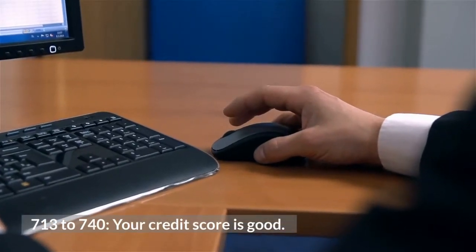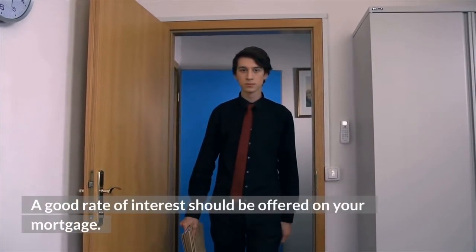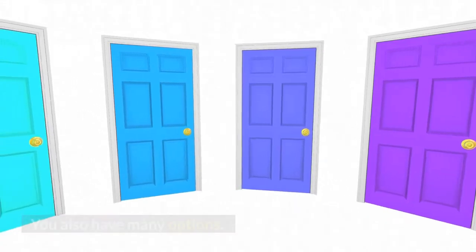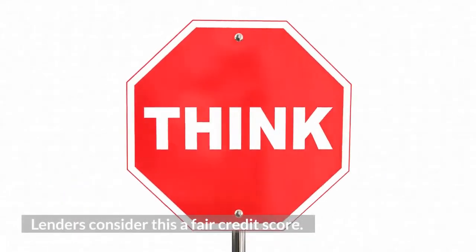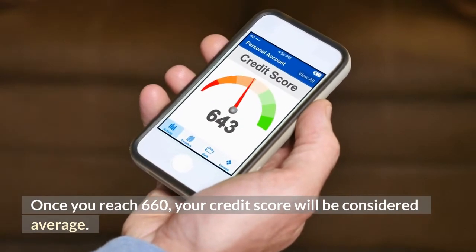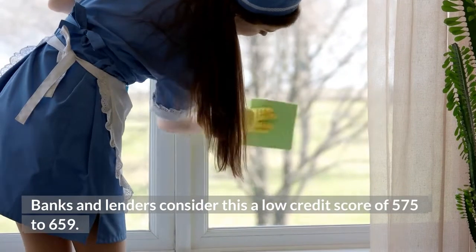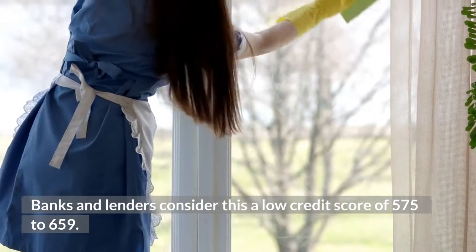713 to 740, your credit score is good. A good rate of interest should be offered on your mortgage. You also have many options. Lenders consider this a fair credit score. Once you reach 660, your credit score will be considered average. Banks and lenders consider this a low credit score of 575 to 659.